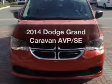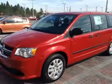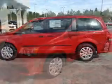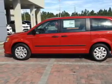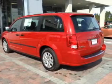Introducing the 2014 Dodge Grand Caravan. If you're looking for an automobile with great attributes, look no further. With a reliable six-cylinder engine, the powertrain includes front-wheel drive that responds smoothly to its automatic transmission. Stand out from the crowd with premium wheels. The anti-lock braking system will help deliver you safely to your destination.